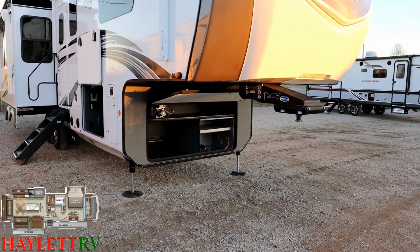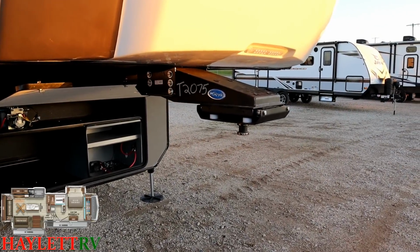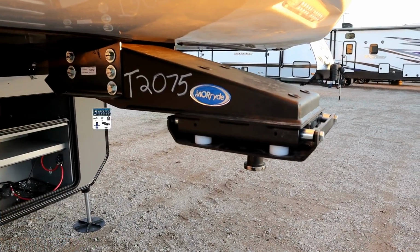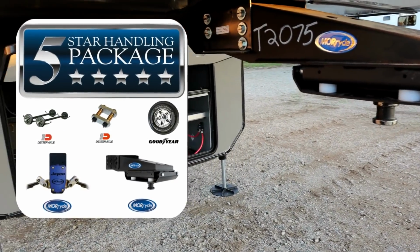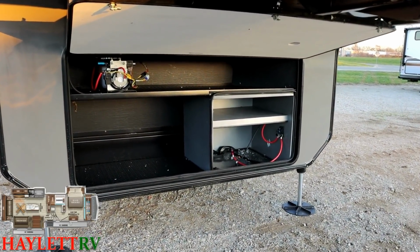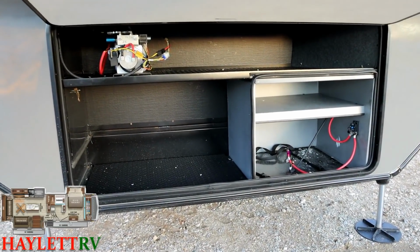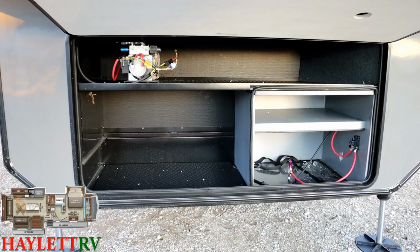This has the 5-star handling system. It starts with a MORryde pin box up front to take the shocks and jolts and dampen those a little bit. They have a similar MORryde suspension system. They also have Dexter axles, wet bolt fasteners, and bronze bushings, so that you can tow this thing like crazy without stuff wearing out. And these have, I believe, the largest front storage in their class.